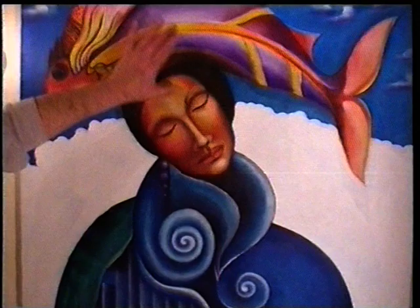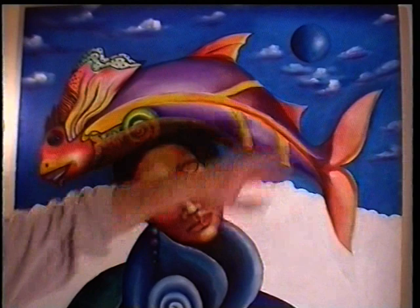Though a lot of Raoul's work features seascapes, this is the most nautical one that he's done. See the shells, almost like nautiluses here. Lovely, lovely picture. I love the scale of this one.